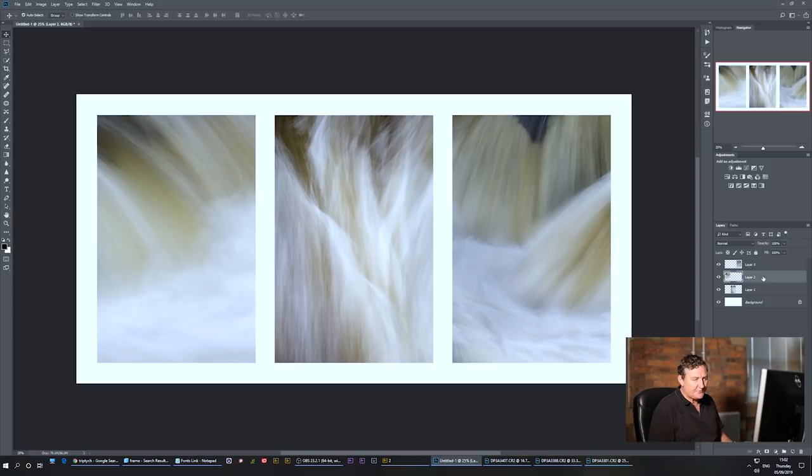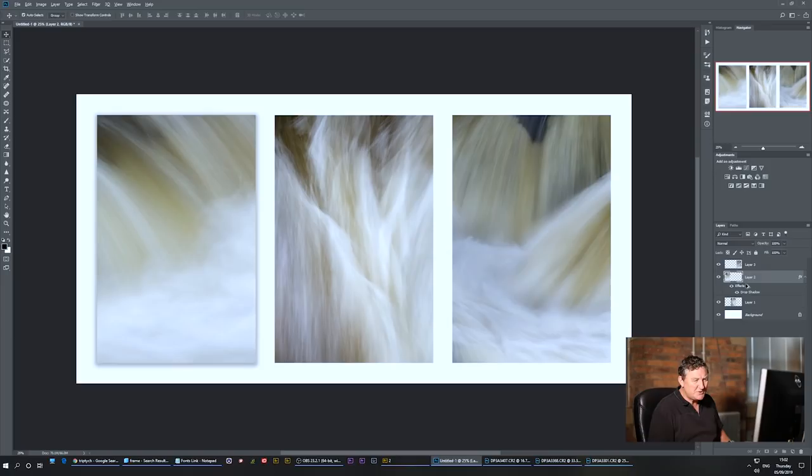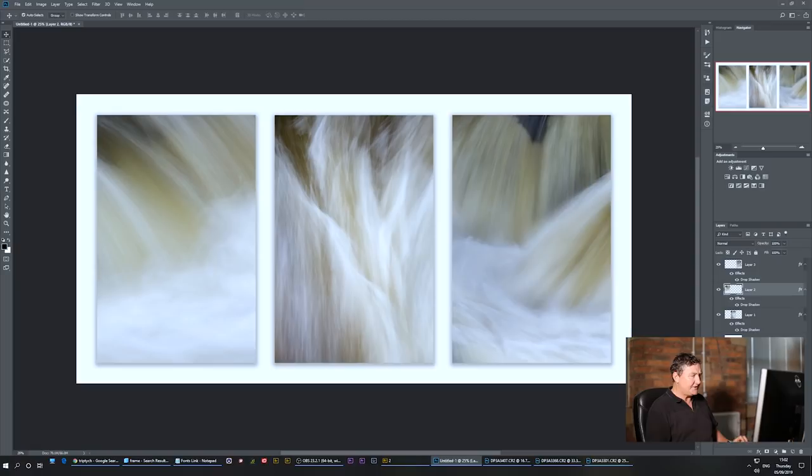Now let's just add a little bit of drop shadow on here. That looks fine. Press and hold my Alt button to duplicate the effect, and that goes across all three. So there you go. That now is what I consider to be a sellable product.